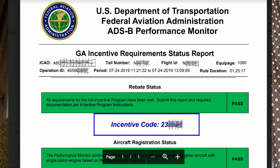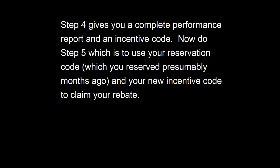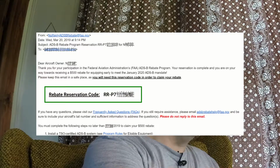GA incentive requirements, status report. Rule duration, 1 hour, 25 minutes. So the rebate status: pass, incentive code with a number in it, and then a bunch of other green blocks. And when you get the all green report, you then go to the rebate claim. Go through your checkboxes. Here is my reservation code in an email that I got March of 2019.